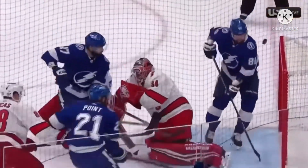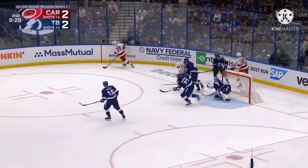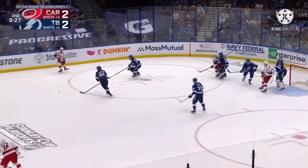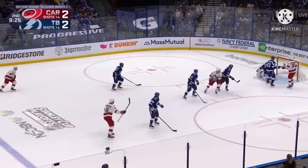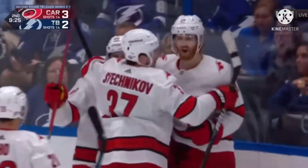2. Even Stamkos picks up the loose change, bouncing. And now the feed to Sebastian Aho. To Dougie Hamilton. A wrister, they score! 3-2 Carolina!